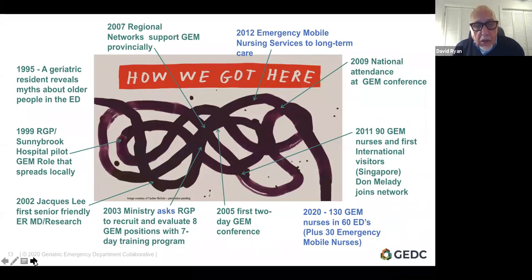Anyway, this happened at Sunnybrook Health Sciences Centre, which is the headquarters of the Regional Geriatric Program of Toronto. And we, together with the hospital itself, piloted a role in 1999, the first geriatric emergency management nurse in Ontario, I think. And it was so successful that soon others in our network wanted to have geriatric emergency management nurses themselves. And gradually in our little network, geriatric emergency management nurses arrived.